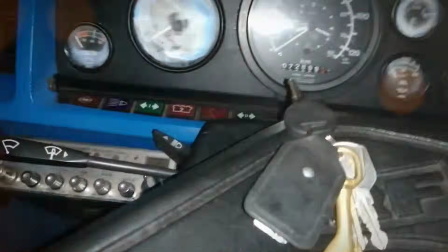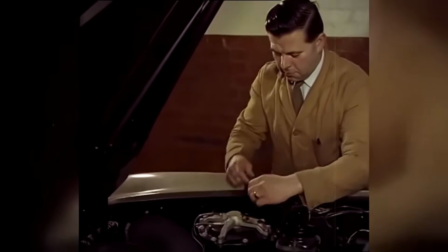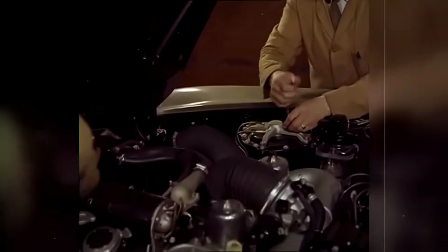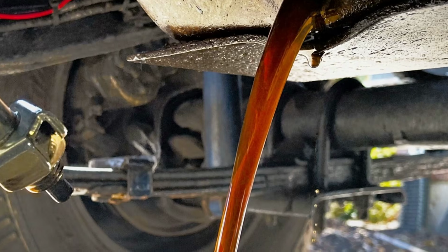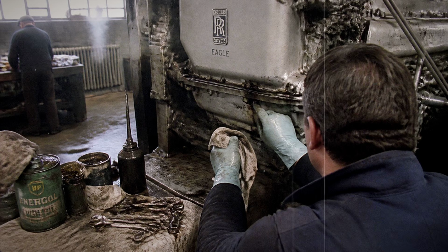For workshop mechanics, the Rolls-Royce Eagle was a highly divisive piece of machinery. Its modular design earned points for serviceability, offering straightforward access to key components during routine maintenance. But the Eagle was notoriously wet. Fitters cursed its tendency to weep oil from places that did not even seem to have joints.